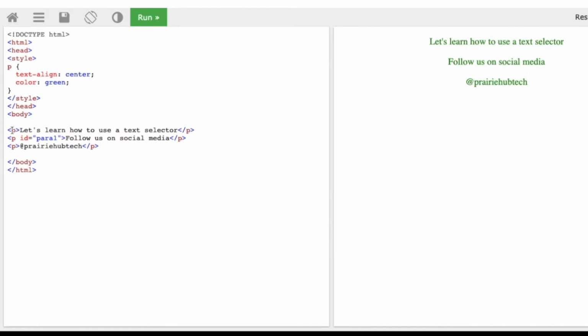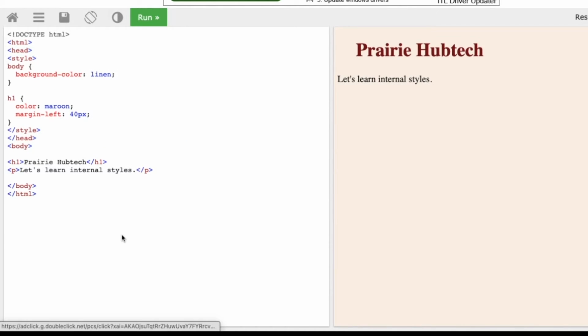In the past, we actually used it within HTML. So anytime anything is connected to this P, so we're looking here, this P tag, we have let's learn how to use a text selector. Our ID is paragraph 1. So let's try to change one of these to a P1, and let's see what happens when we change just one of these. See, all of a sudden, now the style no longer applies. So very simple, and it's very powerful. So be responsible.